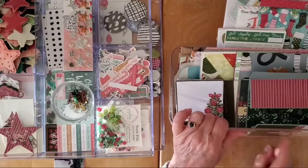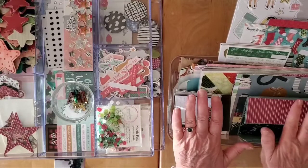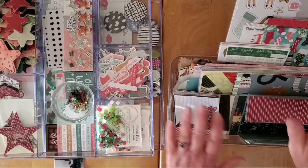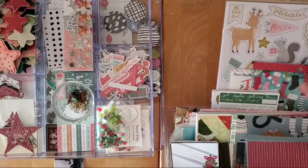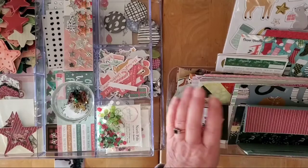So I have a few things to add, but I have this fun container, and I think this is a fridge container. I got this at the dollar store, this plastic container, and it's the perfect size for some 6x8 papers, 6x6, and maybe some of the bigger items that I can just pop in the back here, as you can see. So, what do I have here?